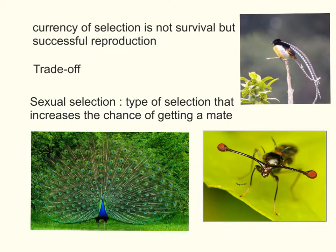To explain that, we should keep in mind that the currency of selection is not survival, but successful reproduction. The ornament on the head of the king of Saxony bird of paradise, or the shiny blue body and huge tail of a male peacock, do not help them survive, but increase their chances of getting a mate. Darwin recognized this trade-off and named it sexual selection.